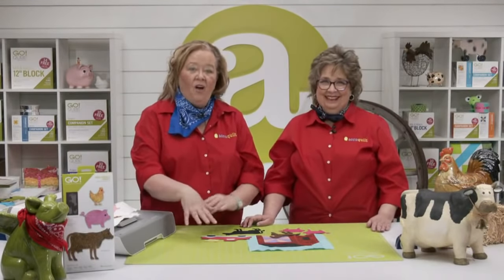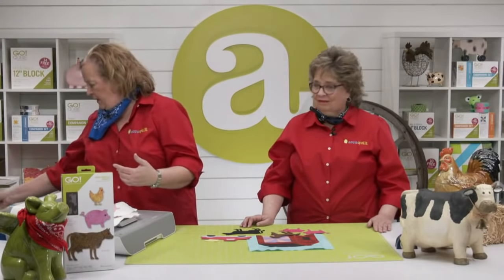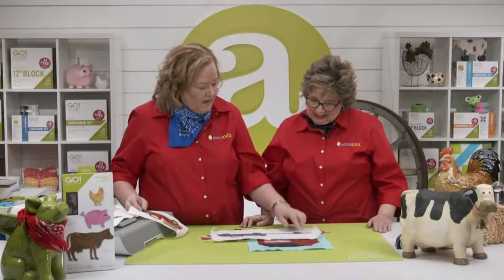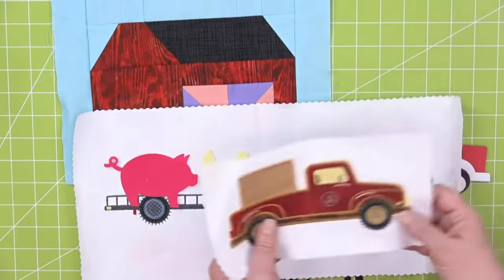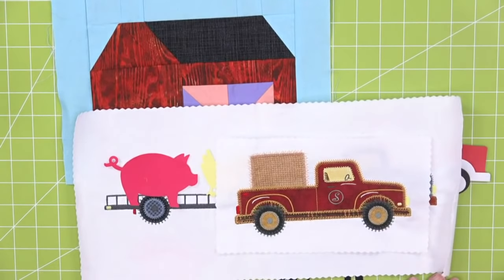All right. So again, all of these shapes have free embroidery downloads, but V-Stitch did not disappoint, and they came up with some super fun ones for the pickup truck. So look at this one. It could haul chickens and pigs. And pigs, yes. Look at this. Chicken and pigs in that one. Look, and then this one, doesn't it look like a bale of hay? I think that's what it's supposed to be. Yeah. A bale of hay.